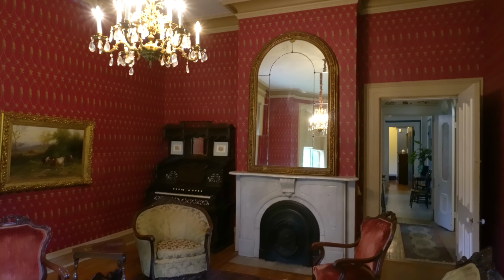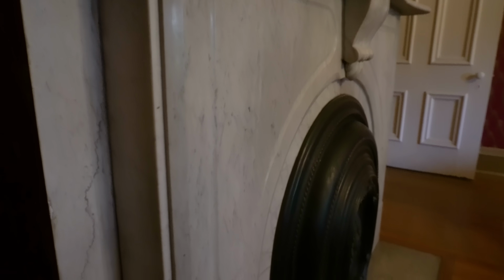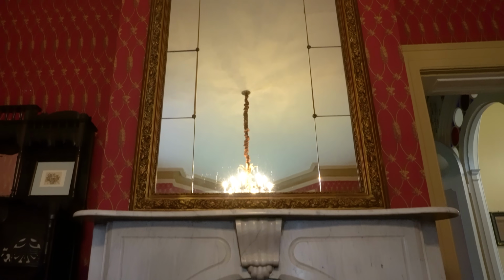Now, as we bring our focus back down, our eyes rest on a fireplace, and this is made of solid marble and still has its summer cover on it. And the patinaed mirror directly above the fireplace just really adds to the overall aesthetic.